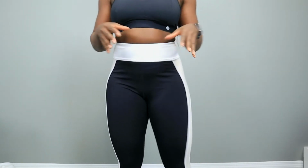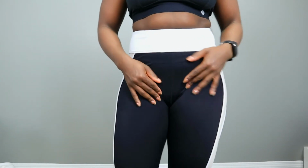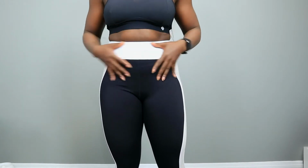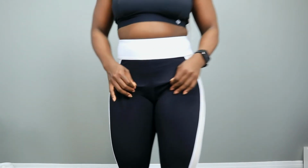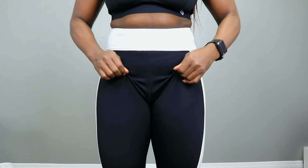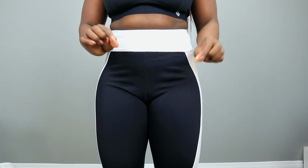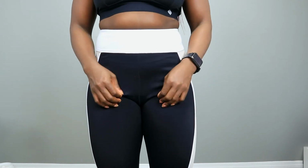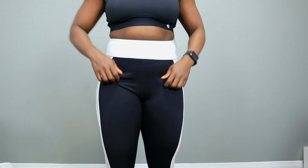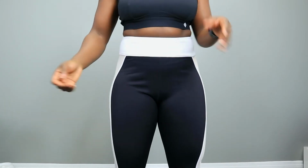Speaking of the fit, these are a size small, and I would say that they are true to size for the most part. If anything, if you're between sizes, you might want to size up, especially if you hold more of your weight in your midsection. I am getting a little bit of crotch gathering with this one as well, which is starting to make me think that maybe Fashion Nova's activewear leggings might run a slight hair too big, but it might also just be because I'm 4'11", and crotch gathering is something that I deal with in a lot of leggings when I'm between an extra small and a small.